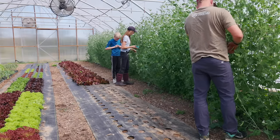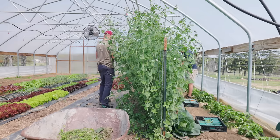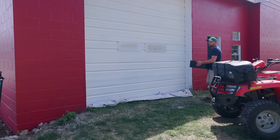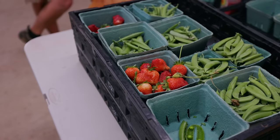They were harvesting some of their snap peas, and just to put this into perspective, they are in the same growing zone as we are. We're both in 6B. Their snap peas are ready to be harvested super early because they planted them in January in their high tunnel.